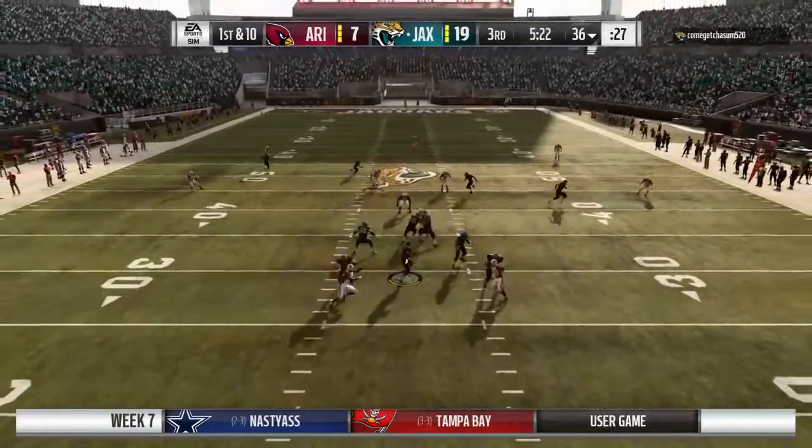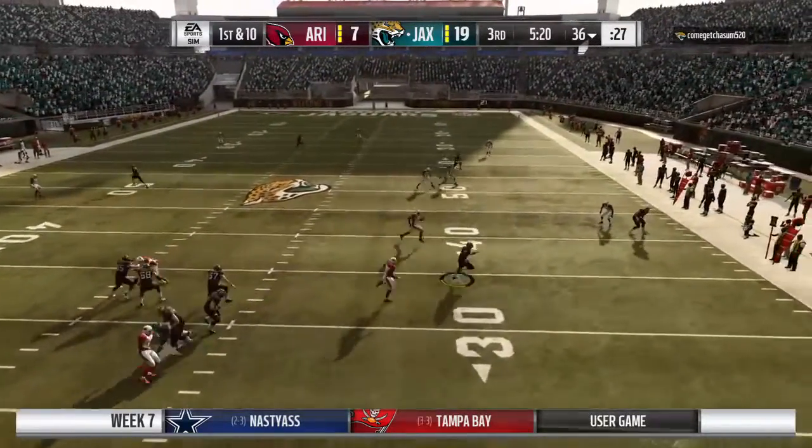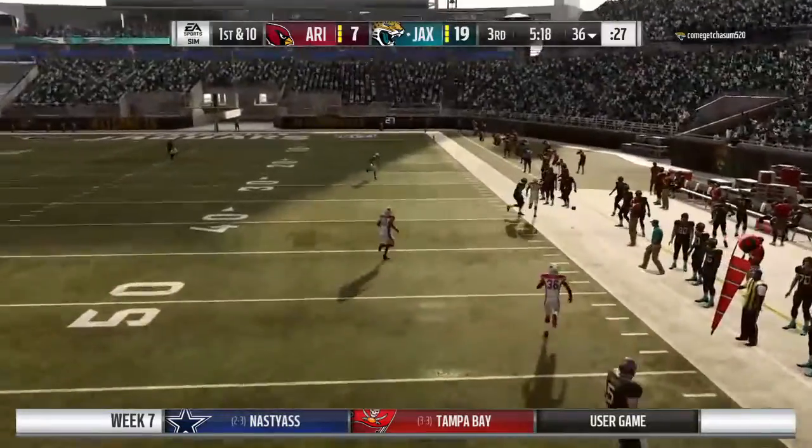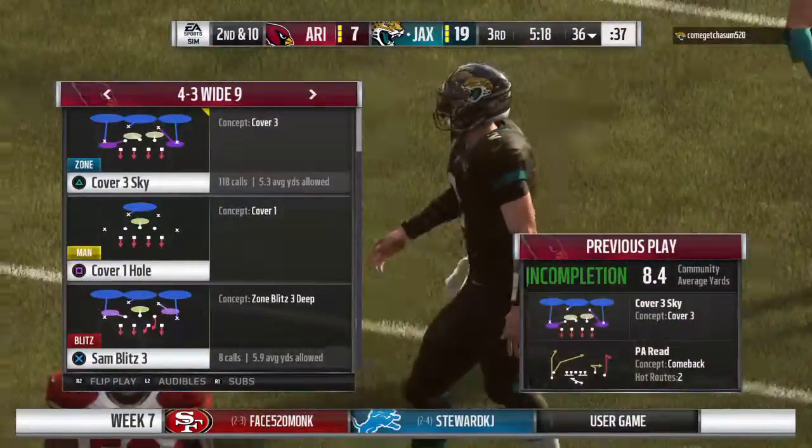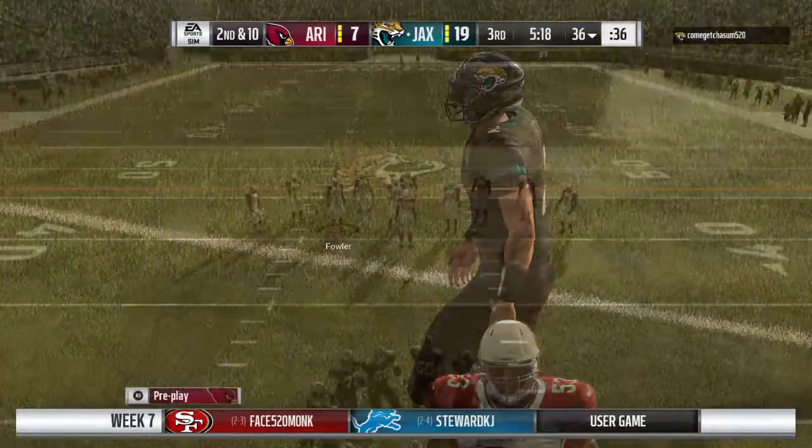Run. Wentz now on first down. Flush to his right. Toward the right sideline, but it's incomplete. Marquise Lee, the intended target, and that'll bring up second down.